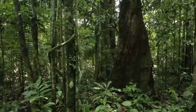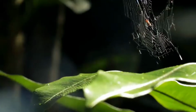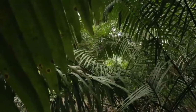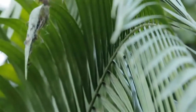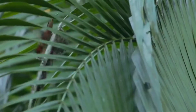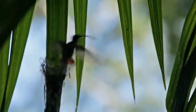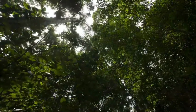While spiders may pose a nuisance to some, there's one animal here who's been actively seeking them out. This hummingbird is making her first nest, strung together with spider silk and hung from the tip of a leaf. On each trip, she can carry a single blade of grass or a tangled strand of spider silk. It takes her weeks to finish.